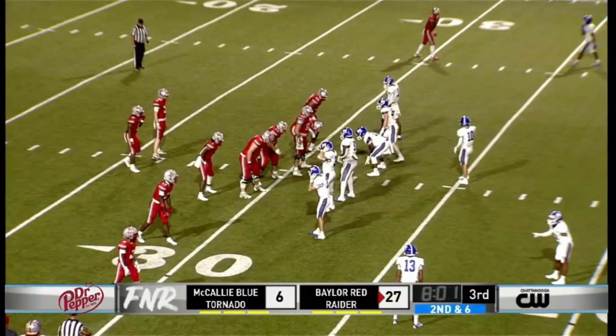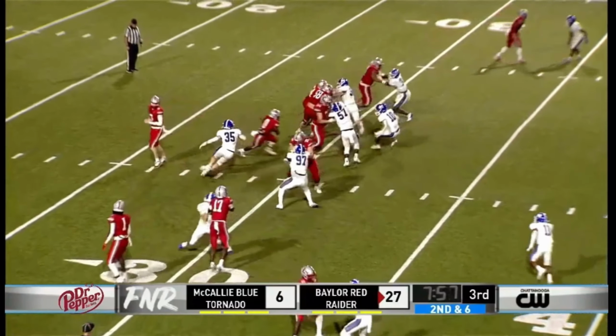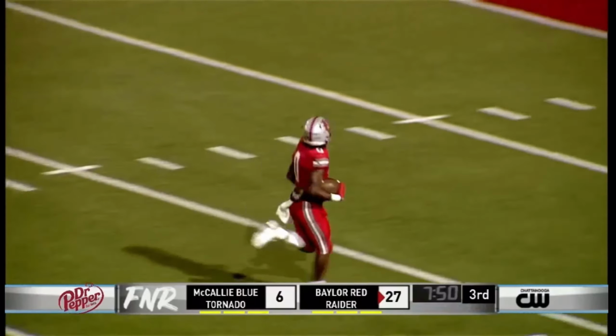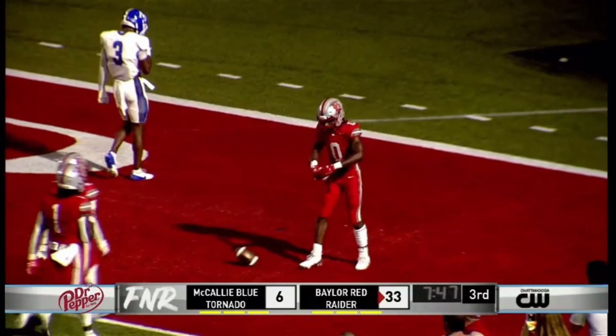Georges down on the turf as fast as possible because he's such a difference maker. Here he comes again, and he's got a hole. Look out. There he goes. That is ridiculous. 69 yards. David Gabriel Georges for the 3rd time tonight.